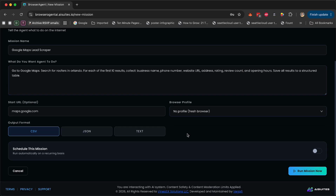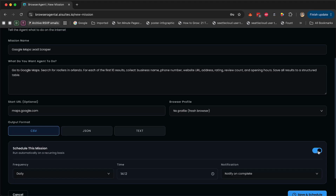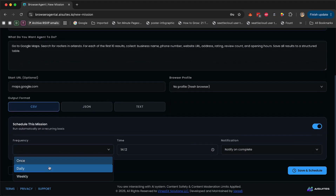BrowserAgent also supports scheduling, so recurring research tasks don't always need to be started manually. If you regularly monitor businesses, competitors, or market trends, you can automate those routine browser tasks and receive updated results on a schedule, helping you stay organized without repeating the same steps over and over.